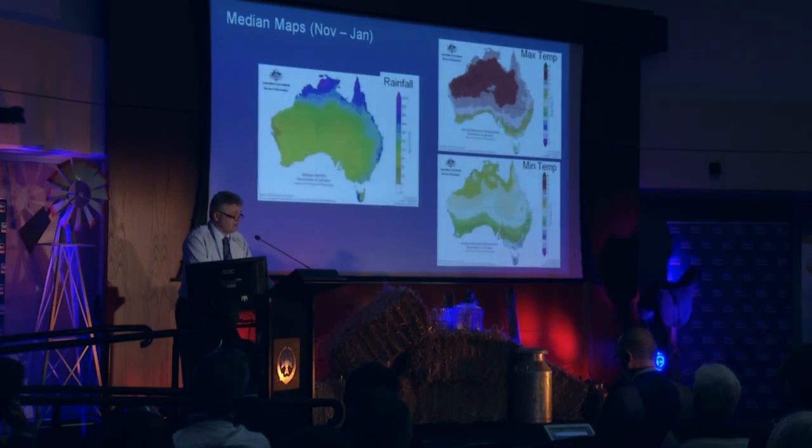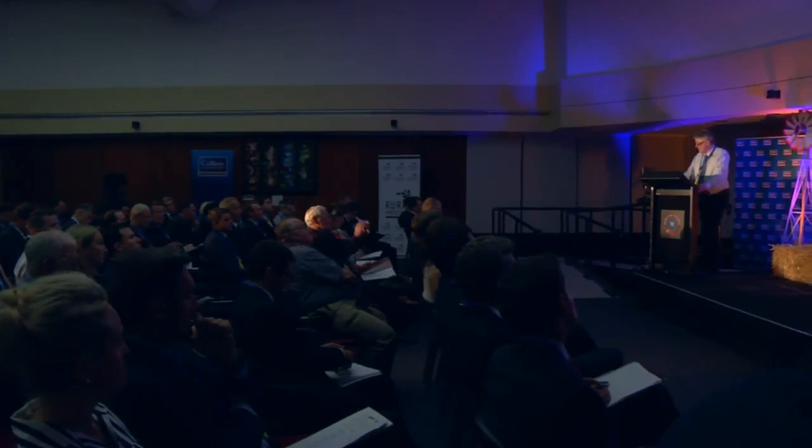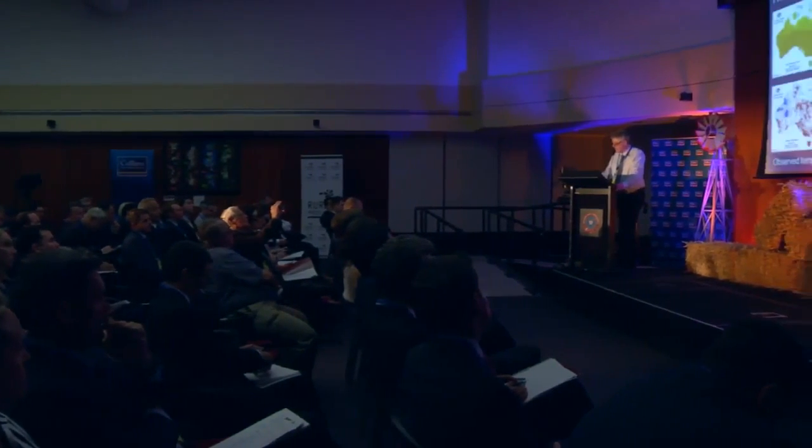So what is average? This graphic shows a median rainfall for the country, and if you look at that dark green colour, that's about 100 mils as a median rainfall, so half the years will be less than that, half the years will be more than that. So if you're looking at central Queensland around the Longreach area, perhaps you'd be expecting every other year to be around 100 mils. Temperatures of course are there as well, not so much a factor I expect.